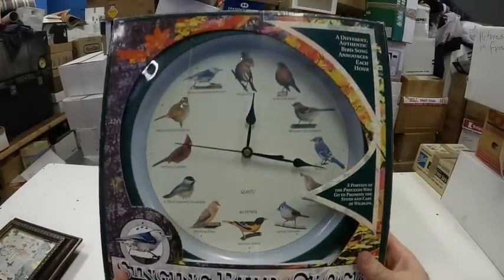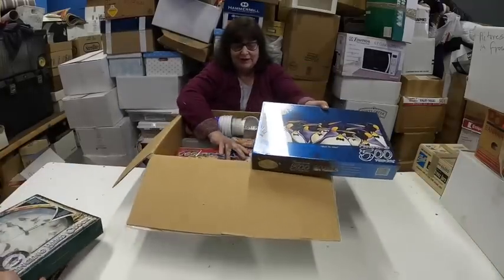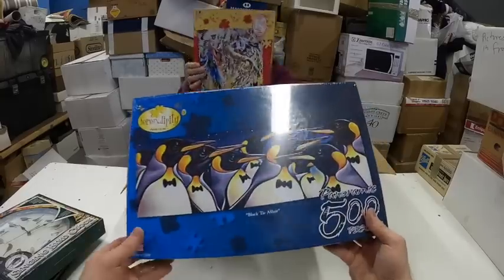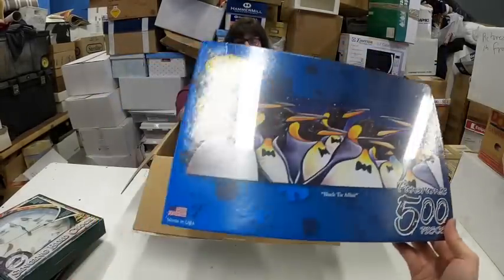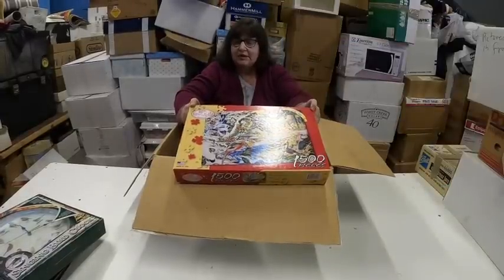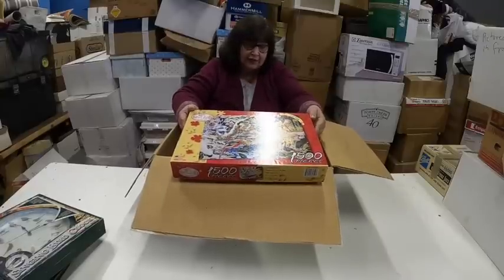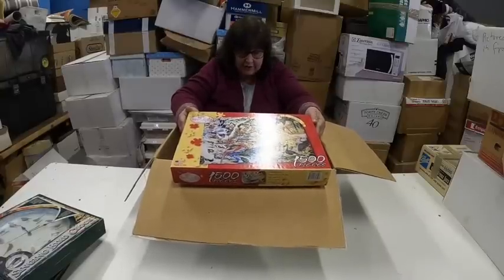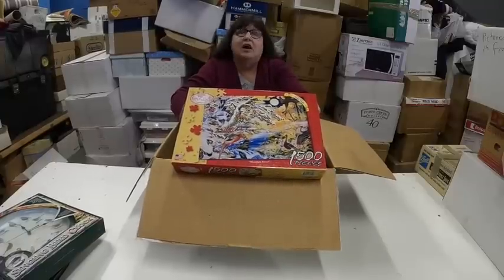Wow, look at that. These are serendipity puzzles. Are they used? No. Brand new, sealed. Wow, I wonder how much these go for. I don't know. Made in the United States? This one has 1,500 pieces. Let's see, is that one sealed too? Yeah. They're all sealed. They're brand new. It said on the outside of the box they were brand new. I'm just curious to see how much they go for. I loved having a puzzle.